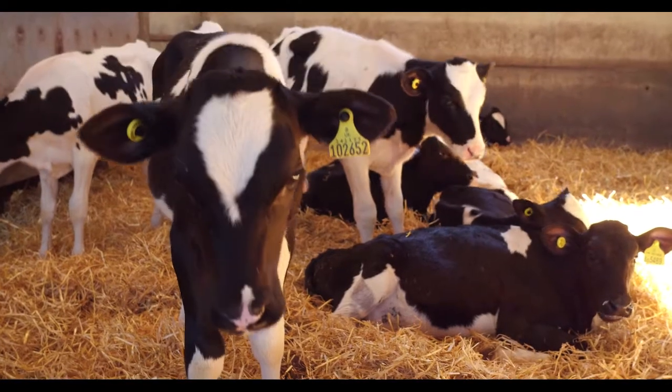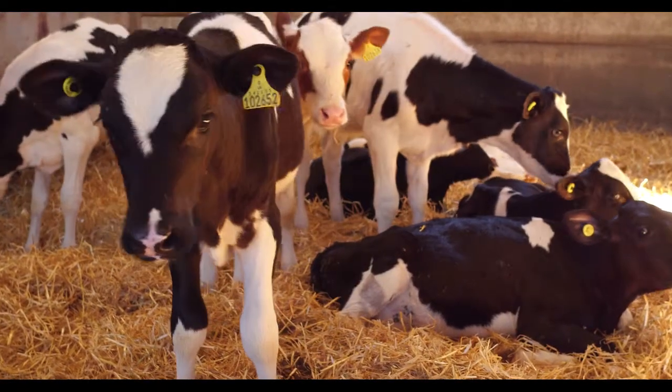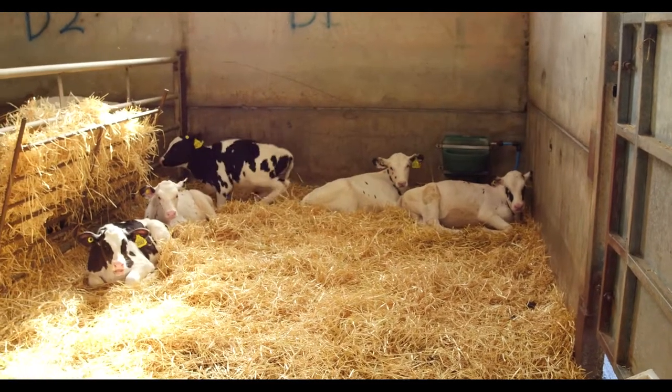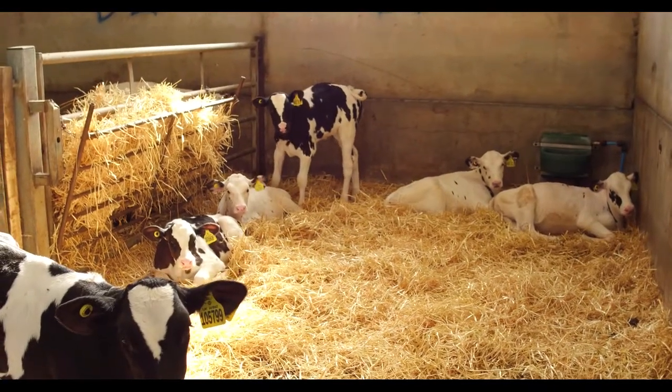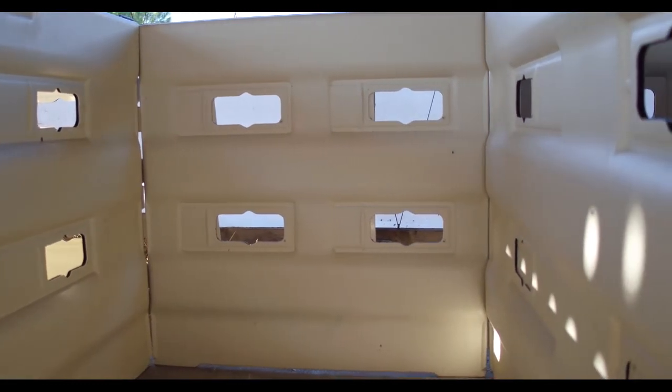This is why it's important to get into calf pens and down to calf level. Issues we come across a lot these days, particularly in new and open housing, can often be overcome by considering what is happening within each calf pen. Having solid panels between pens is a major plus.